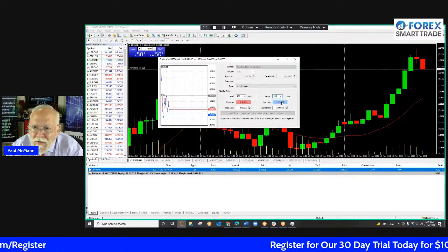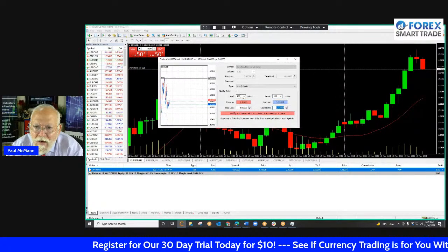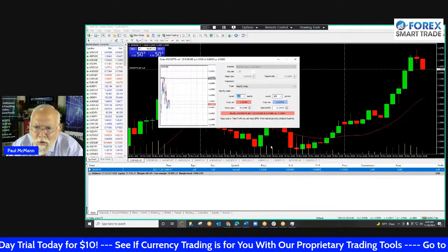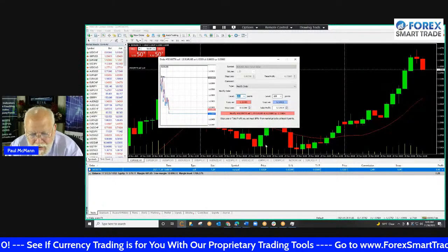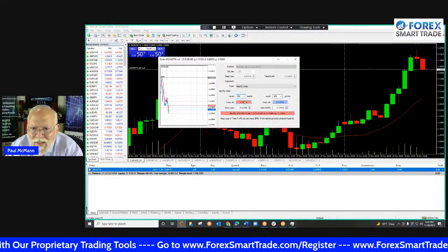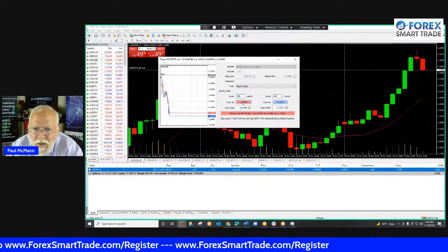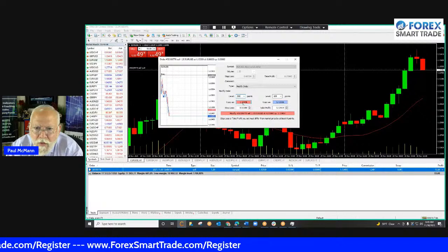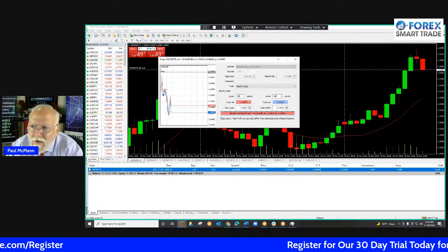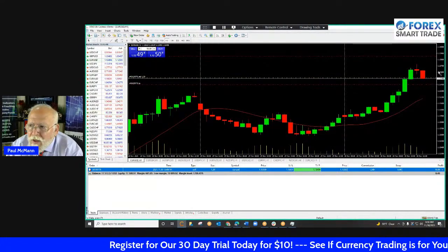100 points. If I click the little blue button here, it does the math for me. And we are going to use a 3.5 stop loss. But I'm going to go back and take a look at where the support lines are to just confirm. So 35 pip stop loss is 350 points. I click the red, it puts it in. I drop it in, and then I'd like to pull it down and see that we are there.